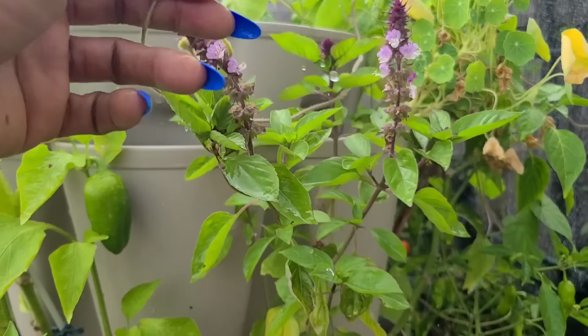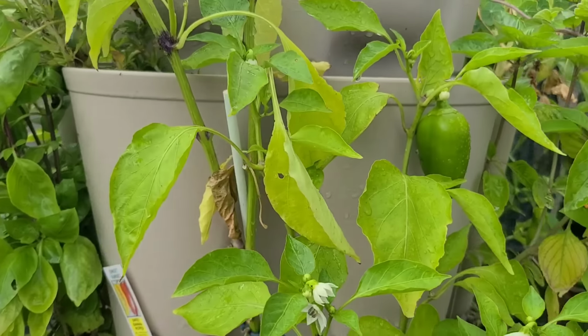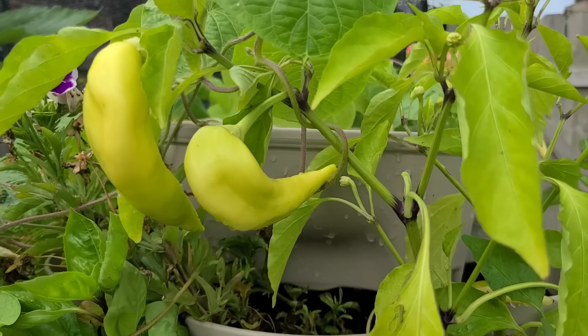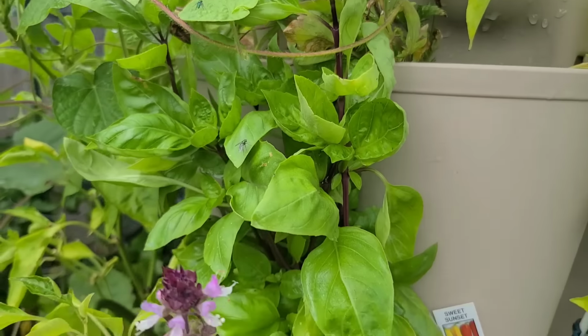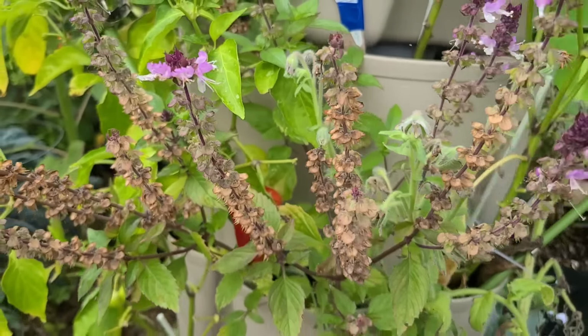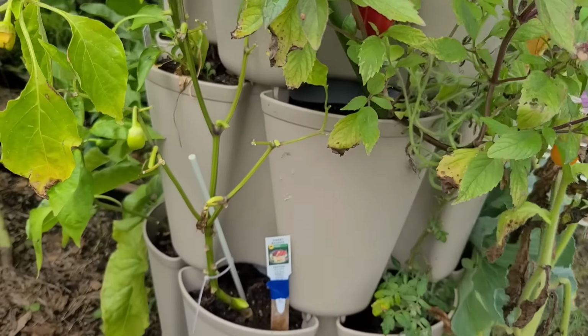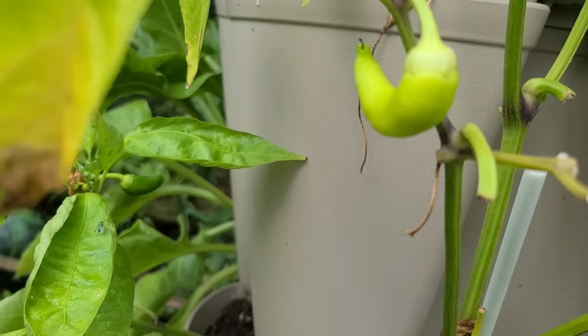This is the basil, cinnamon basil. These are sweet banana peppers. Some more basil. More peppers. This is cinnamon basil right here. I can smell it from right here. It's crazy. Some more sweet bananas.